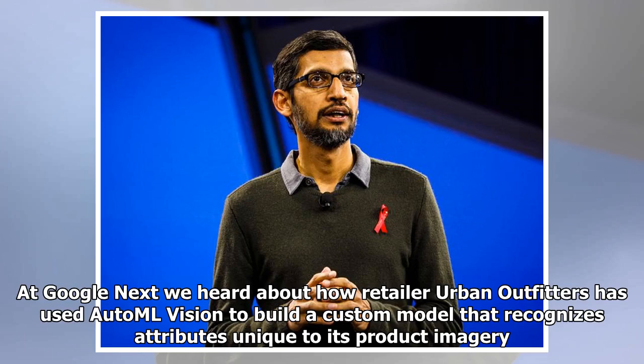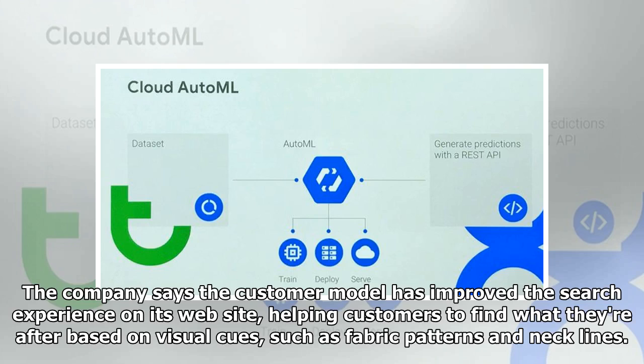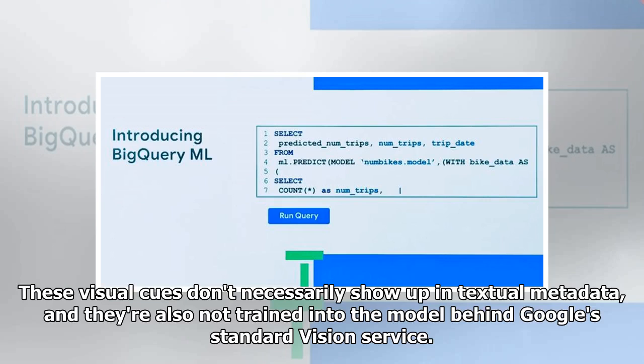At Google Next we heard about how retailer Urban Outfitters has used AutoML Vision to build a custom model that recognizes attributes unique to its product imagery. The company says the custom model has improved the search experience on its website, helping customers to find what they're after based on visual cues, such as fabric patterns and necklines. These visual cues don't necessarily show up in textual metadata, and they're also not trained into the model behind Google's standard vision service.